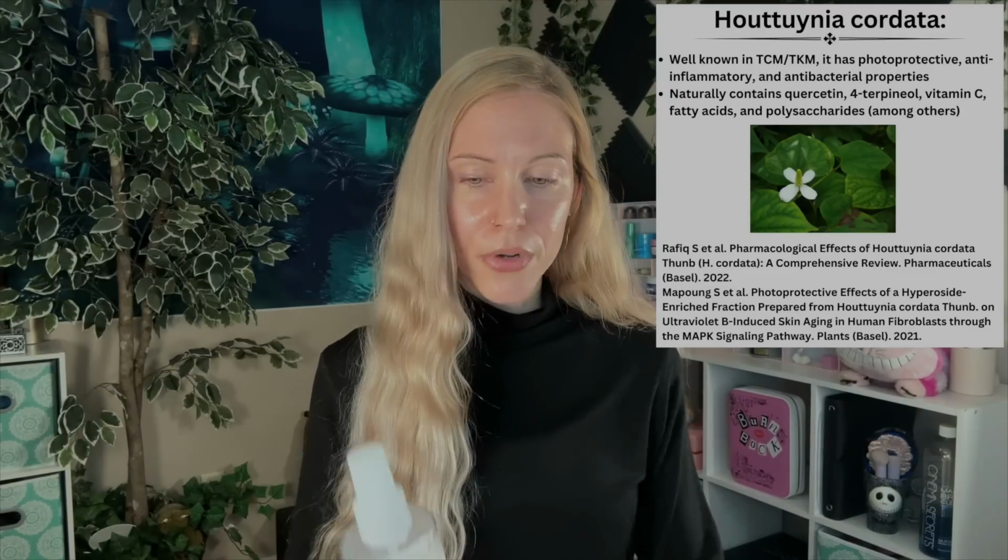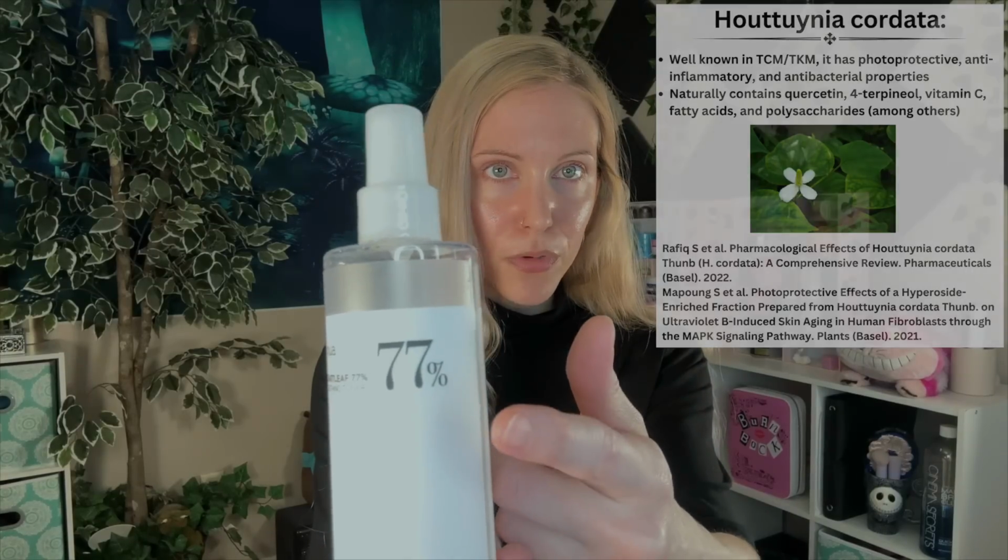And one more quick note here, we just talked about this, but remember Anua is doing the thing where they tell you there is 77% of this Heartleaf extract in these products. This will all have to change in the upcoming couple of years. Korea has changed their regulations. We talked about this in that video. If you don't understand it, please feel free to go watch me put some spinach on my face to make a point. And with that said, let's get into what I know some of you are here for, product reviews.